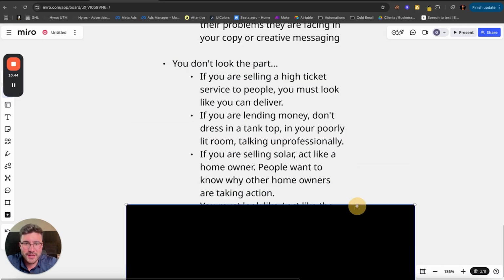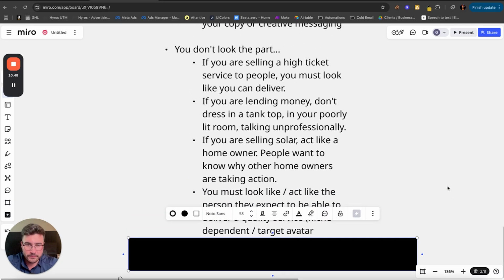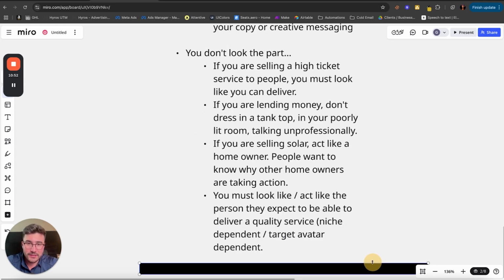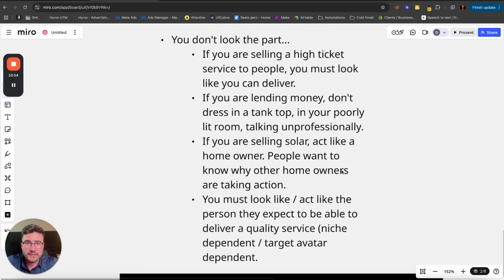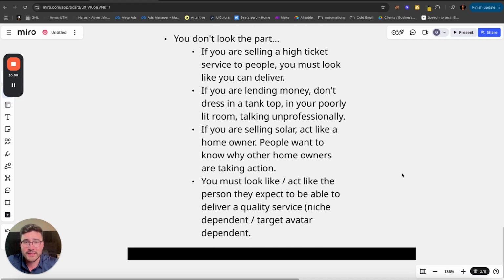And last but not least, I see this all the time. It's a very underrated aspect. You do not look the part. If you are a UGC creator or any creative inside your creatives and you do not look the part, you are nuking your ad accounts. You're nuking your wallet.